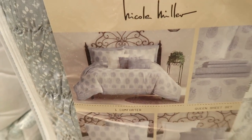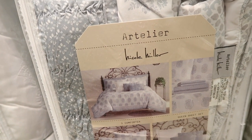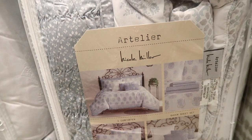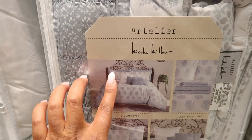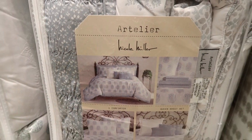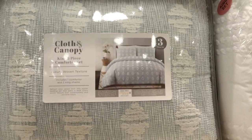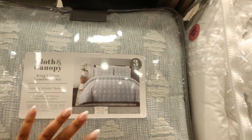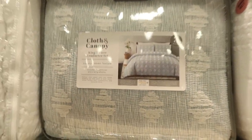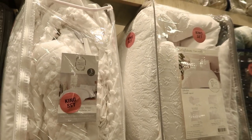You don't even have to buy any pieces to it. Also, with your Euro pillows, the big square pillows, you can probably keep a white case over that because you've got everything else in the blue. So really pretty. This is also another blue and white set. And again, I'm not a big blue person, but I'm just feeling it for the summertime. That's really pretty. And you can never go wrong with white sets.